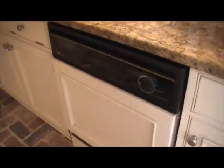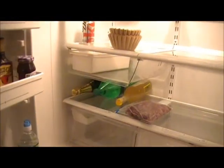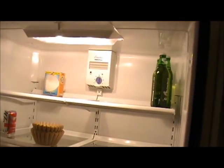So, let me look at the appliances. That's a Maytag dishwasher, and a Thermador hood, and Thermador cooktop, and a Thermador double oven. The refrigerator is here, and I have to see what that is. Amana, I don't know how to pronounce it, Amana.